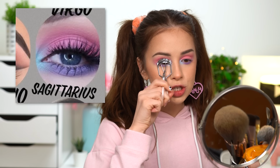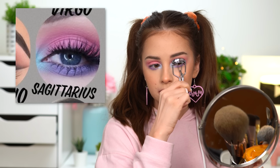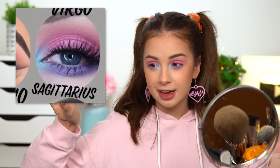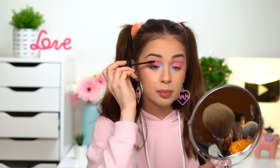I can't really see if she's wearing any eyeliner. I'm just gonna assume that she's not. The image is cropped and I can't really tell what's going on there. From my experience with makeup, it looks like she's not having anything like an eyeliner going on. I'm gonna just apply some mascara.